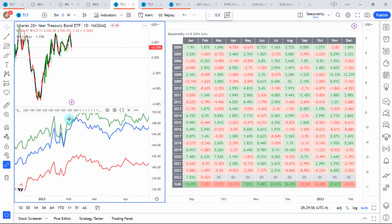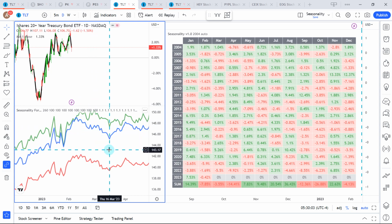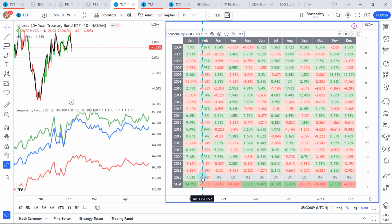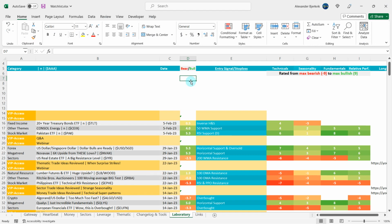Okay, looking at the seasonality here to the left, there usually is some additional strength into mid-February, but then we do see that on average there's some pullback into mid-March. In the table to the right, we so far have a 0.42% loss for February. When you look here at the sum, February is one of the weaker months. And March is also a relatively red month, a lot of red in March. So the seasonality here is not particularly favorable. That would be a weak point. So on the seasonality, I do give the bears minus 3.